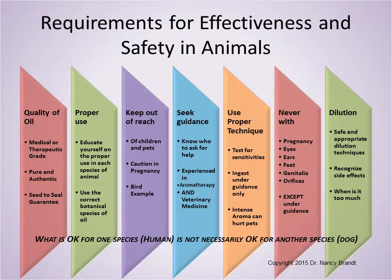So some of the safety requirements are, one, that they should be an oil of pure and authentic, pure medical or therapeutic grade. And again, there's ways to find these out. You should educate yourself on the proper use of the different oils in each of the different species, and make sure that you're using the correct botanical name of the oil. So if someone said, I use lavender oil, you need to know what type of lavender oil in order to make sure that you can duplicate those results.